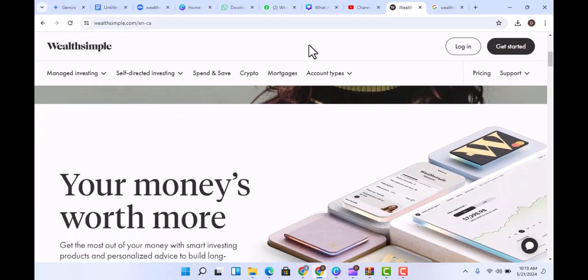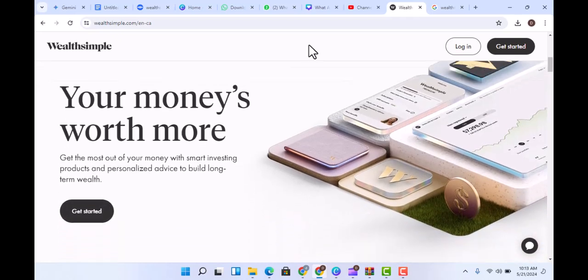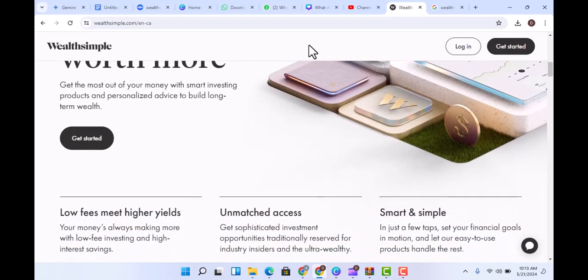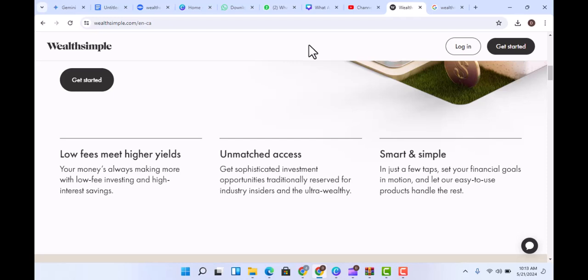So, does Wealthsimple have a bank account? The answer is no, Wealthsimple does not have a bank account. Wealthsimple is not a bank, but rather an investment company. This means that Wealthsimple does not offer traditional banking services, such as checking accounts, savings accounts, or loans.